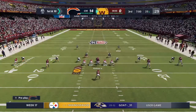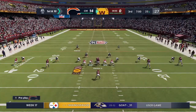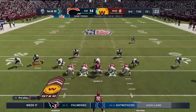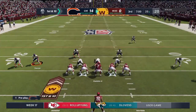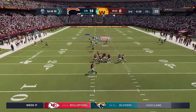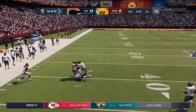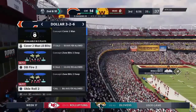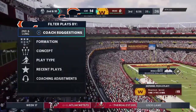Haskins and the Washington offense going to come up here 1st and 10 at their 25-yard line. Haskins will throw. And that's going to be incomplete. Too tough to hold on to that one. It's 2nd down. Another attempt, another incompletion.